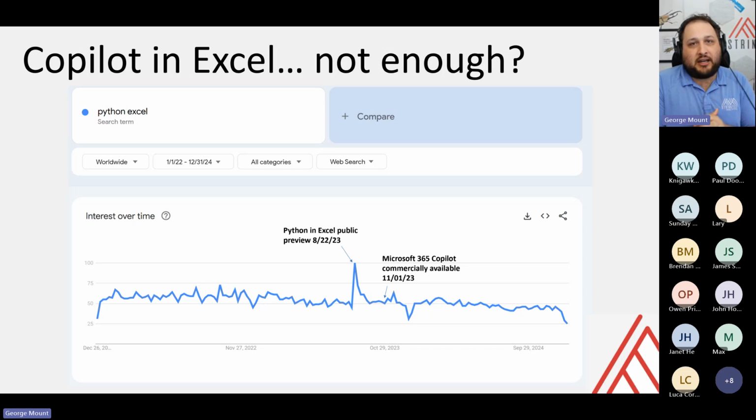But I think it was just kind of the wrong place at the wrong time for Python and Excel, because Copilot became commercially available. I don't think it was actually November 1st, so I'll have to check that date, but it was sometime in November of 2023. So it was just a few weeks later.